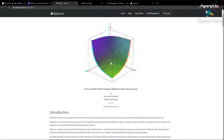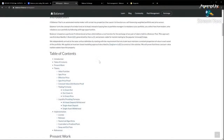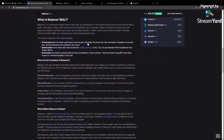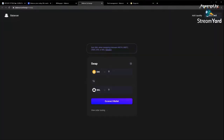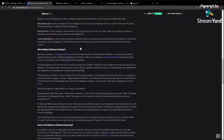So Balancer is a liquidity provider. It has an exchange element to it. Some of the really cool things about it are the way the pools work. You can become a liquidity provider, and you can be rewarded with Balancer tokens for supplying liquidity to the protocol, to the exchange here. So it's a really cool project. Not one that I've gotten pretty big on myself, there are just so many other plays out there. But the Balancer project, this is the reason it's so strong.